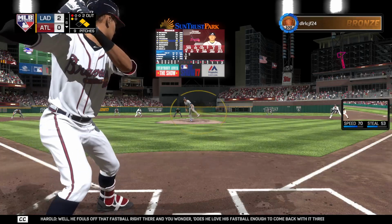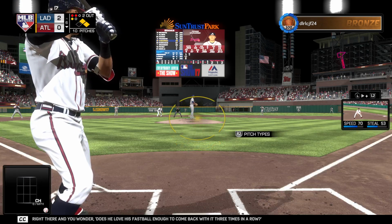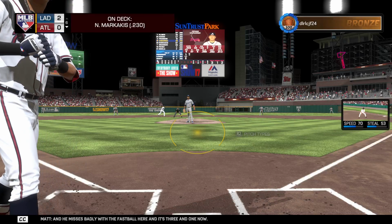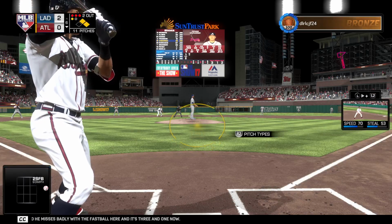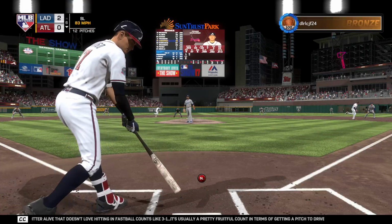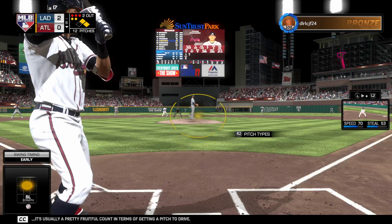Well, he fouls off that fastball right there, and you wonder, does he love his fastball enough to come back with it 3 times in a row? And he misses badly with a fastball here, and it's 3-1 now. There isn't a hitter alive that doesn't love hitting a fastball count like 3-1. It's usually a pretty fruitful count in terms of getting a pitch to drive.